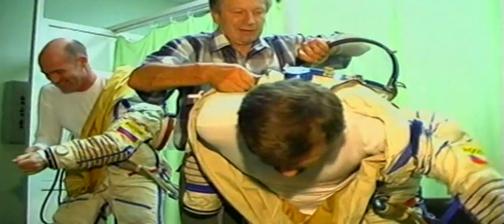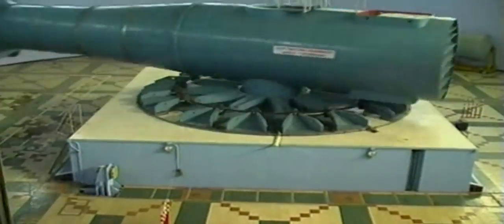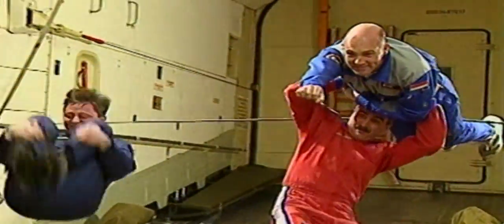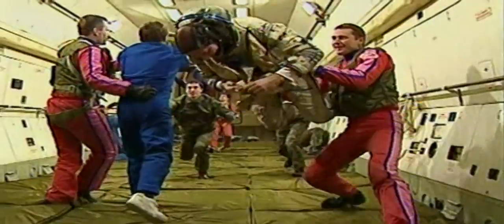With cooling lines and an oxygen supply, the suit was designed to keep its shape if the pressure suddenly dropped inside the spacecraft. But it's not just the journey astronauts have to be ready for. Preparations were also made for time on board the International Space Station. They learnt everything from how to deal with the electrical systems to the weightlessness of space.